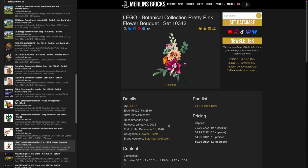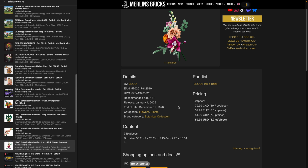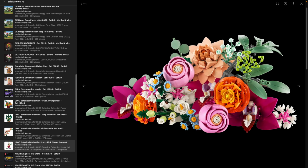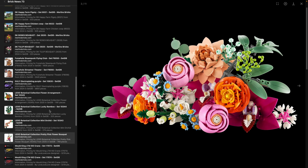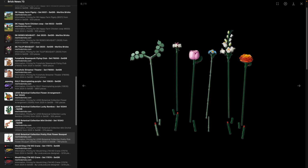It's quite nice. And then you have, last but not least, the Pretty Pink Flower Bouquet 10342. This is like the middle ground from a size perspective, 749 pieces. And 60 bucks EU US, and then 80 Canadian and 55 quid over on the island. And yeah, I mean, it's a flower bouquet, so my understanding is there's no vase included. I guess this is the main difference, but also the flowers look slightly smaller. Overall, like I said, it's in the middle. It doesn't have a vase, but it's also from the flower point of view slightly smaller.